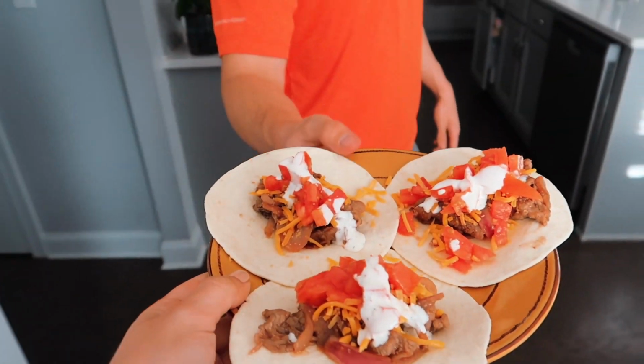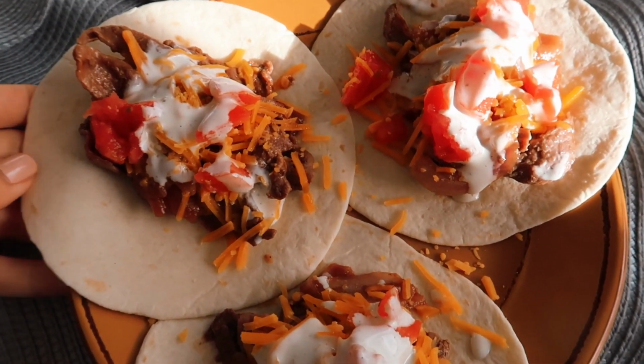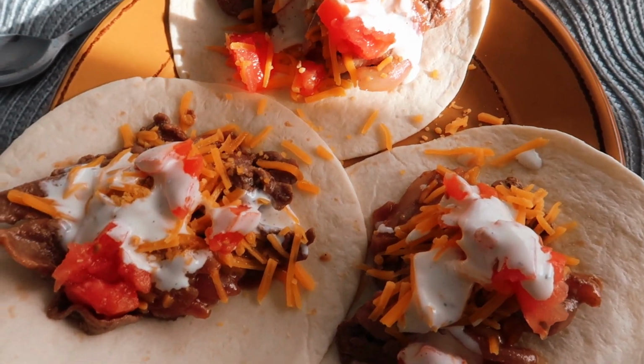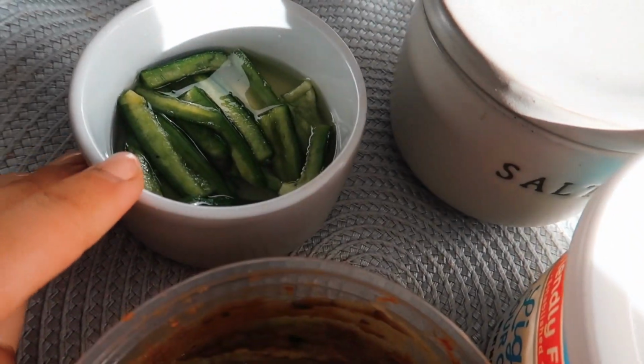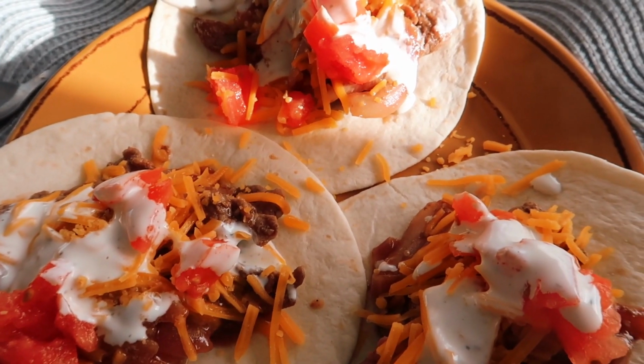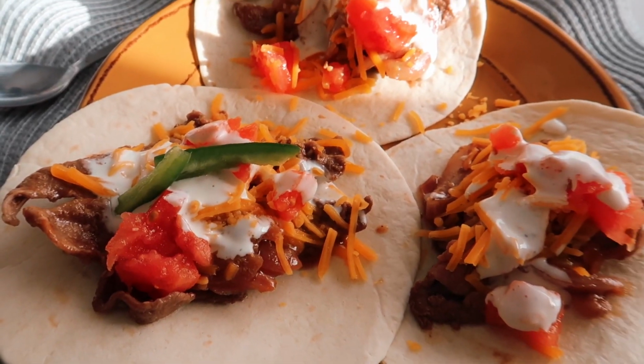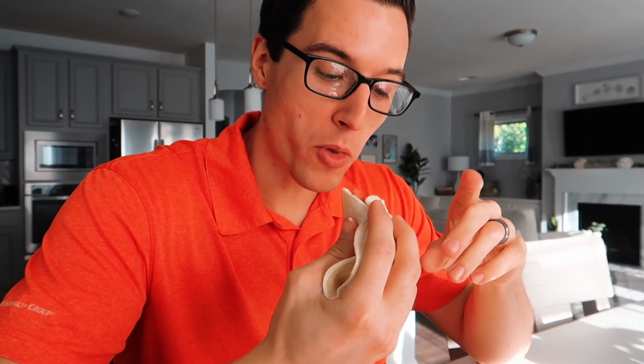Barbecue ranch steak tacos. Yo, let's go. Oh my god. You better hurry up. So this is the finished product. This is actually a ton of food. I'm really impressed. I have the pickled jalapenos over here. Let me put a few jalapenos on one so we can see the final presentation. Here we go. Yo. Really? This is so good.